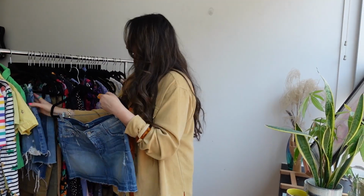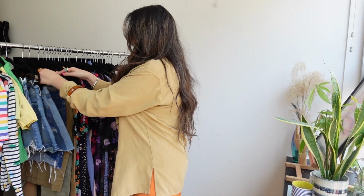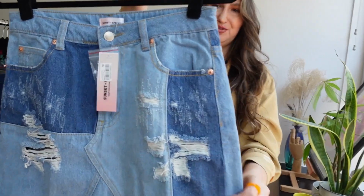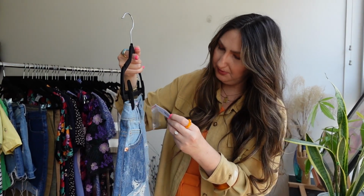This has a button fly, and most of these things I did find at the Goodwill bins, so it was the last stop. And they're so wearable, they're very on trend. This one, the patchwork, how cute, and it's new with tags. So this one's new with tags. It was sold at Bloomingdale's.